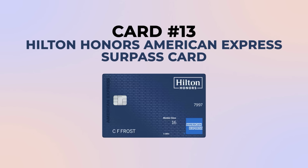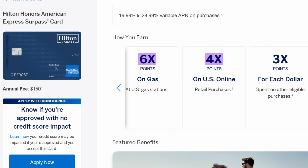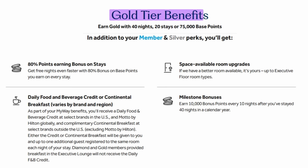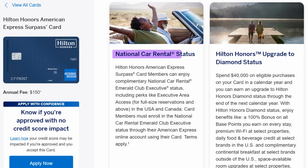Rounding up the low annual fee portion of this list is the Hilton Honors American Express Surpass card. Now, this card has some great multipliers and even better benefits. It gets you 30x back on Hilton properties, 6x on dining, groceries, and gas, 4x on online retail purchases, and 3x on everything else. Now, remember those earnings multipliers because the strategy on this card heavily involves those 6x categories.